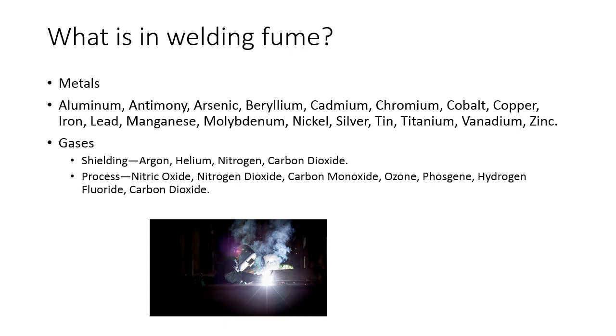What is in a welding fume? Well, first you've got some metals: aluminum, antimony, arsenic, beryllium, cadmium, chromium, cobalt, copper, iron, lead, manganese, molybdenum, nickel, tin, silver, titanium, vanadium, zinc. You've also got gases. You've got the shielding gases, which are argon, helium, nitrogen, carbon dioxide. You can also have nitric oxide, nitrogen dioxide, carbon monoxide, ozone, phosgene, hydrogen fluoride, and carbon dioxide.